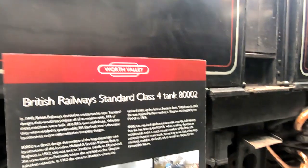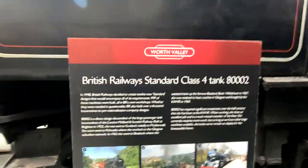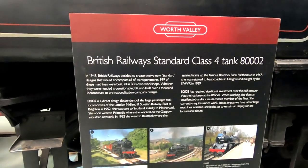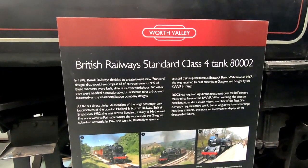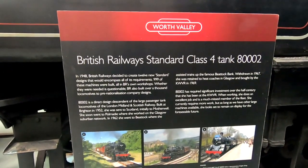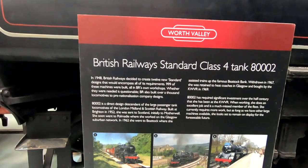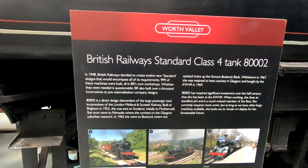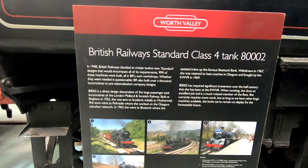British Standard Class 4 Tank 80002. In 1948, British Railways decided to create 12 new standard designs that would encompass all of its requirements. 999 of these machines were built in BR's own workshop. Whether they were needed is unquestionable. BR also built over 1,000 locomotives to pre-nationalised company designs.